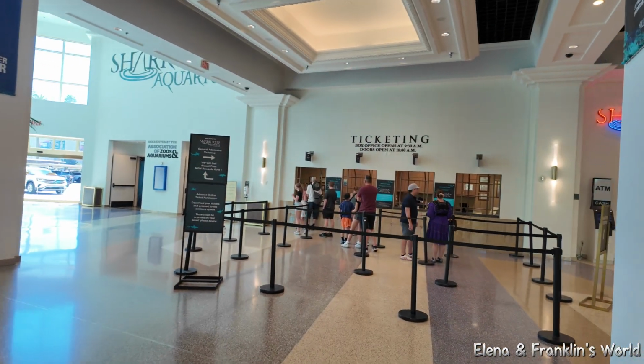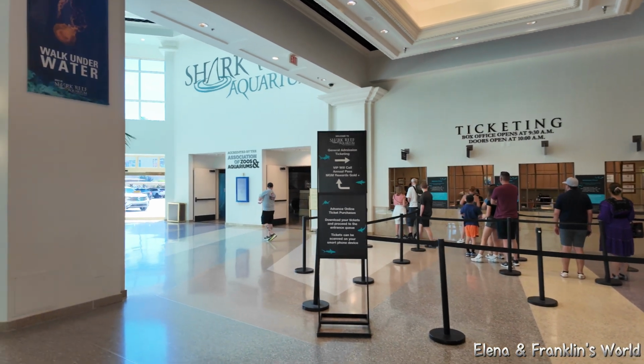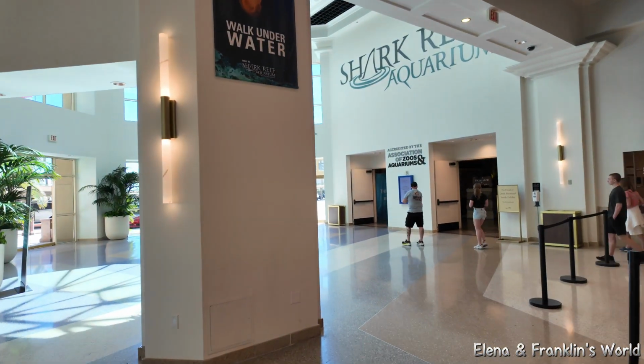I'm at the Shark Reef. It is $29 if you do a ticketed time entry, or $36 if you do an anytime entry. You can use the mobile app or the barcode that's at the gate. If you don't buy it on the app, this is the actual gate. But I already got my ticket. The barcode's on my phone, so now I'm going to walk in.